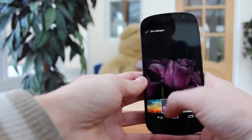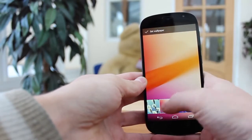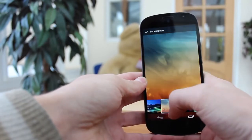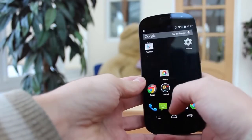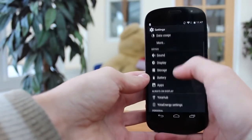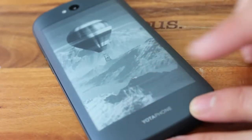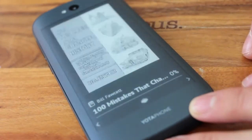Personalised wallpapers, add widgets, change the screen's brightness, font size, security options, data monitor and more, it's all present. Of course, there is too the Google Play App Store for the much talked about and demanded apps to further enhance capability. Yota have left the device with virtually stock Android, meaning there's little in the way of value-added extras.